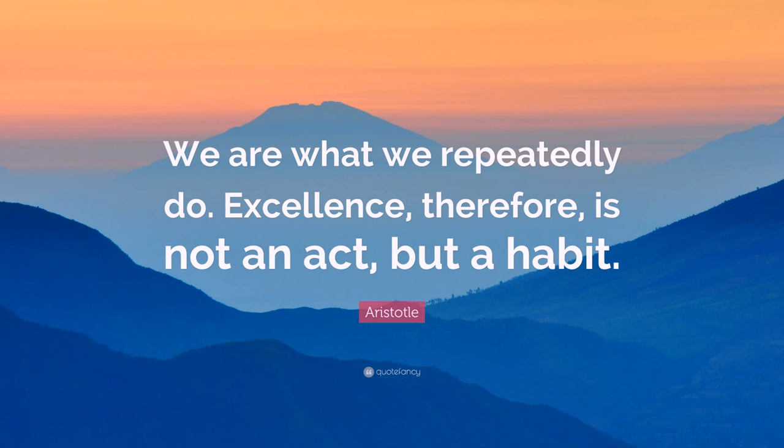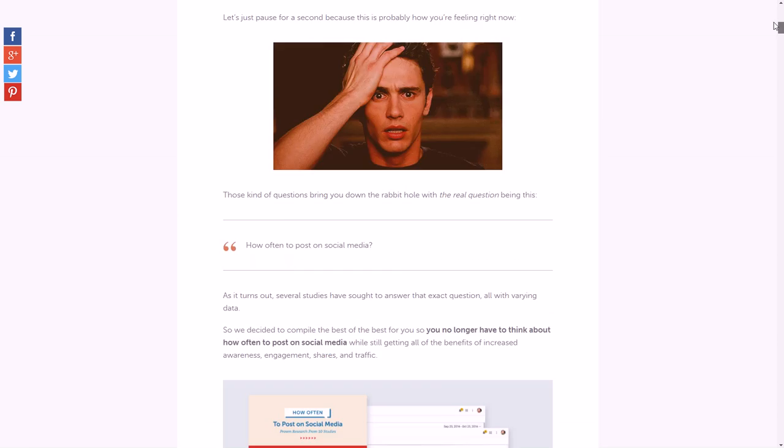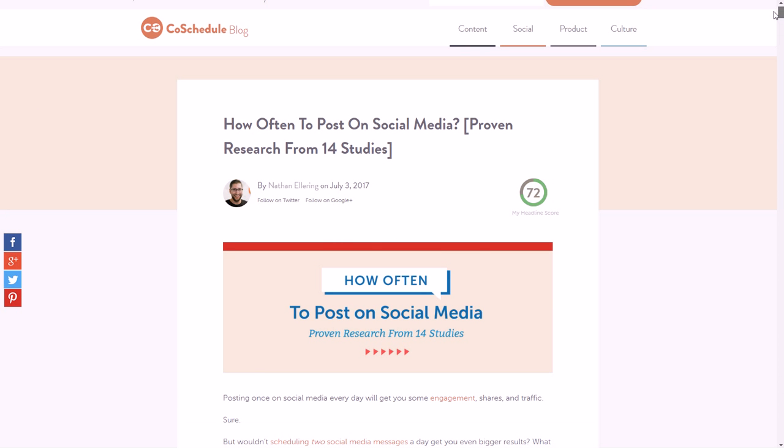So if you can create a small daily habit to work on this every day, you will see progress much faster. This is one of my favorite quotes, and it really explains it very well. It says, "We are what we repeatedly do. Excellence, therefore, is not an act, but a habit," by Aristotle. So that's how you figure out what your daily habit should be and how often to post. It's on coschedule.com if you want to see this. It's called How Often to Post on Social Media, from proven research from 14 studies.